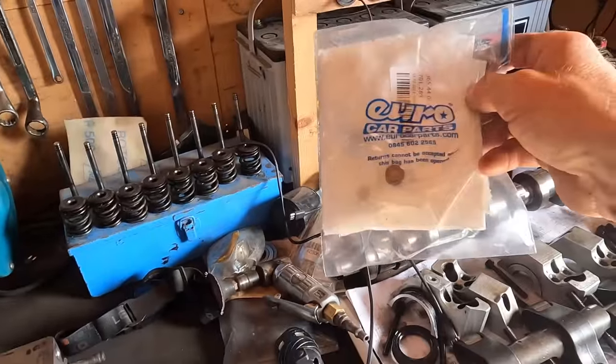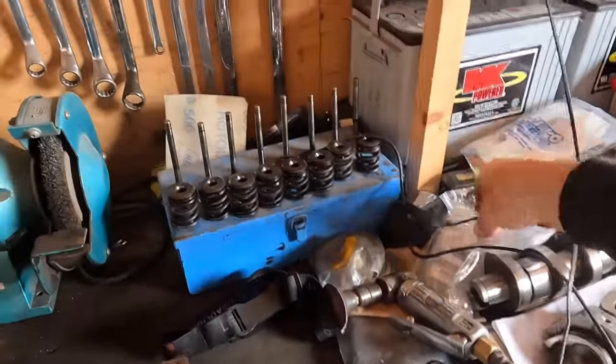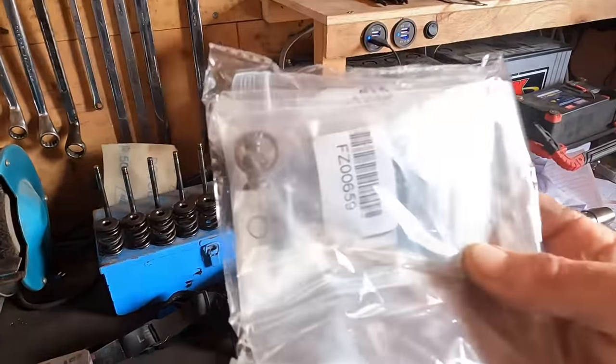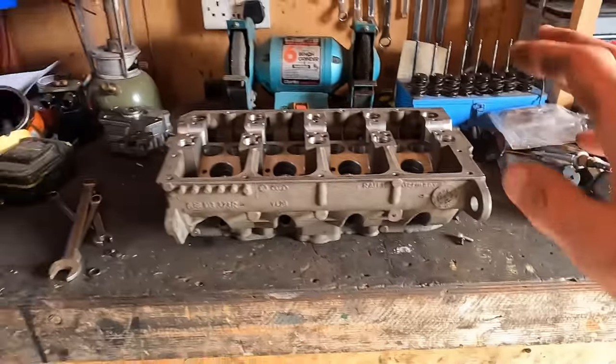They were 40 quid on eBay. Euro Car Parts, 50p each. Thank you very much. Sometimes Euro can be a bit, but they came through good this time. We've also got new injector seals, new injector push rods, everything. I want this to be brand new.